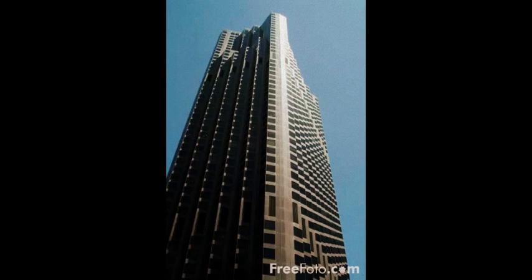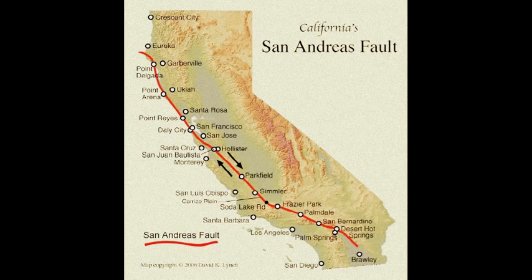After we learned about earthquakes, we had to pick our location and type of building. We chose to do a skyscraper. Our location is San Francisco, California. We decided to model our building after the Bank of America building because it is the second tallest building in San Francisco. We chose San Francisco because there are lots of earthquakes there. This is because of a giant fault that runs through California. It is called the San Andreas Fault.